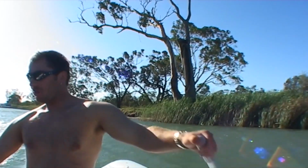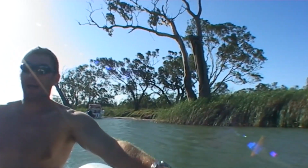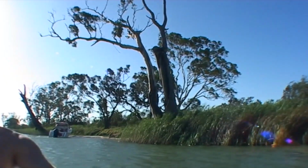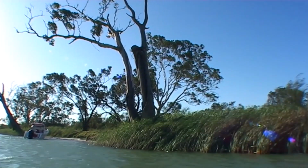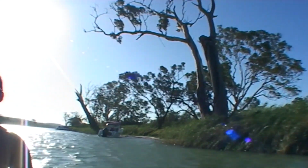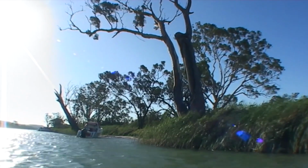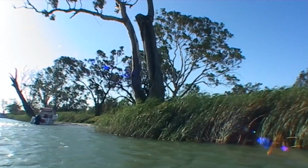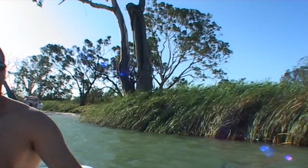You see that tree behind me there, up on the bank with the bark missing? That's called a canoe tree, and that was used by the Aboriginals to make canoes out of. They used to cut the big bark off it, and then lower it in the water and then use it like that. They'd use other branches to keep it pried open and then reeds to keep it all together. They'd also use the sap from the tree to plug up leaks.